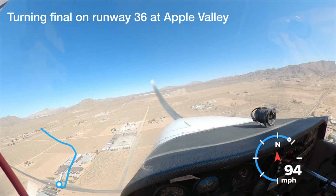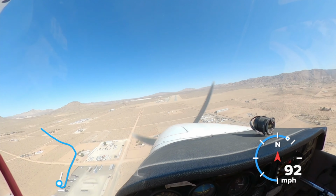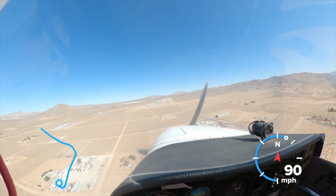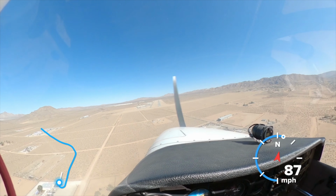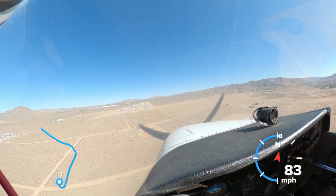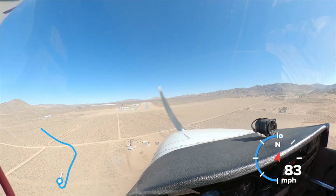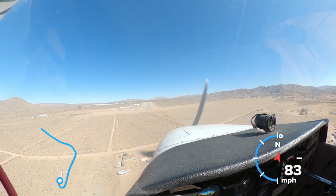Good. All right, so we want to transition 65, flaps 30. Now let's reduce our power a little bit. We're going to try to make that midfield runoff. Good. Now, we got a right crosswind. So we're going to crab, yeah, initially. Good, I like it. I think we're pretty good actually.